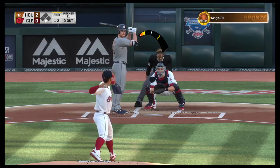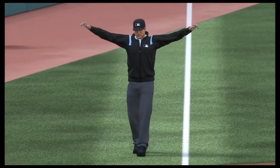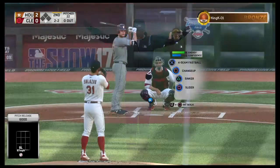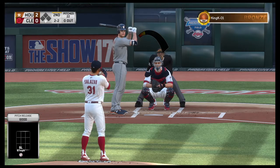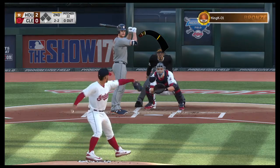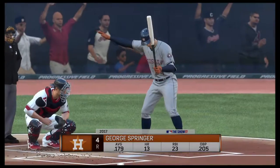Here's another 1-2. Checked his swing there, and did he go? No, he did not, says the third base umpire. Ball 2. Set to deal on 2-2. Now a changeup locks him up as he looks at strike 3 called.